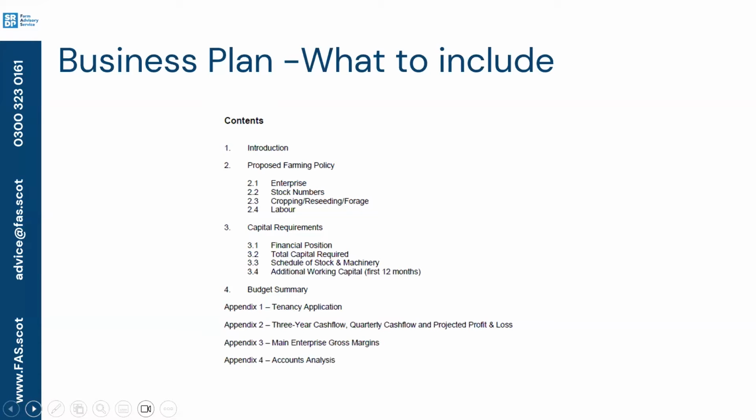Now, I'm saying professionally produced, it doesn't necessarily need to be done by a consultant like Jennifer or I. You can do a really good job yourself if you know what you're working with. And I'll come on to some resources on the Farm Advisory Service website. We briefly touched on them yesterday, but there's some good resources there that actually allow you to build up your business plan.